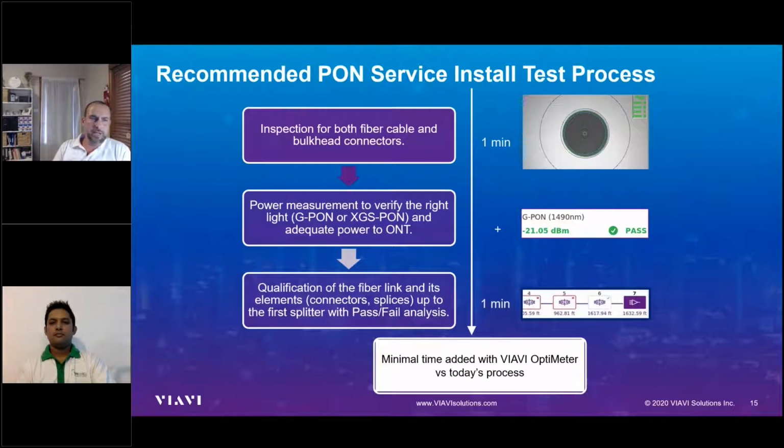Ideally, you then run a GPON or XGSPON measurement to check the light, check that the level of that light is right, that there's adequate power coming into the ONT, allowing in the budgets for degradation over time, and so forth.